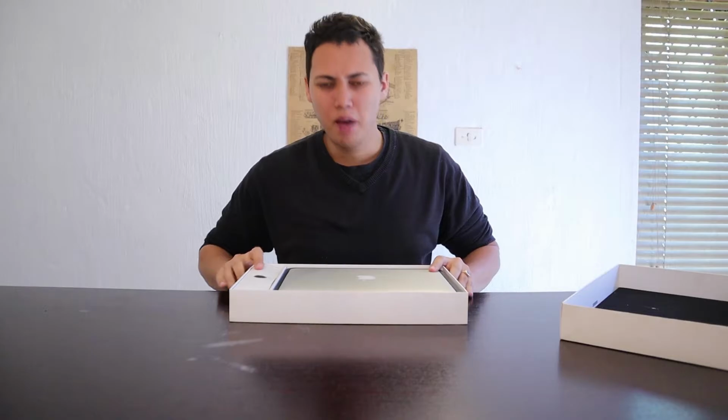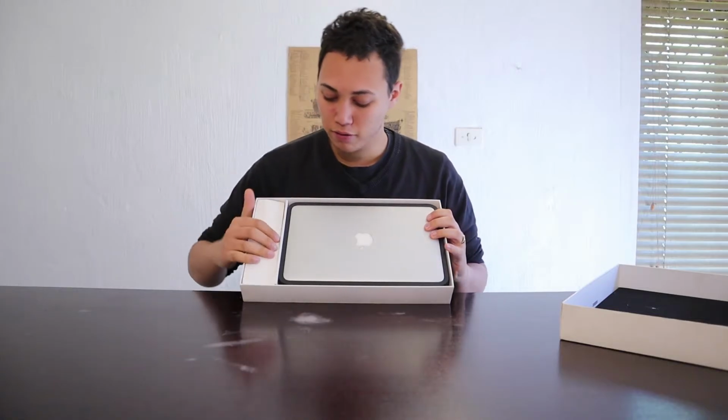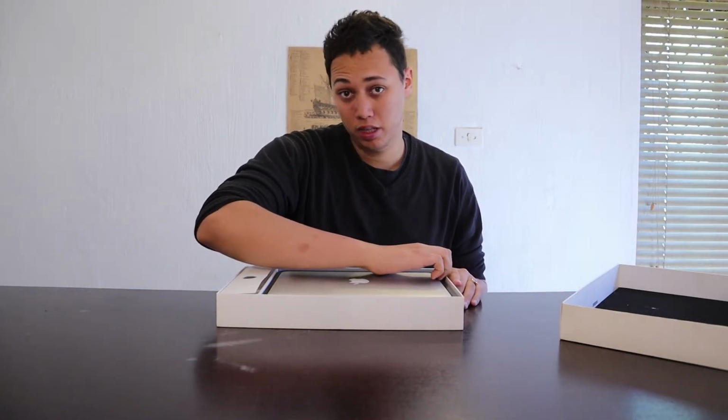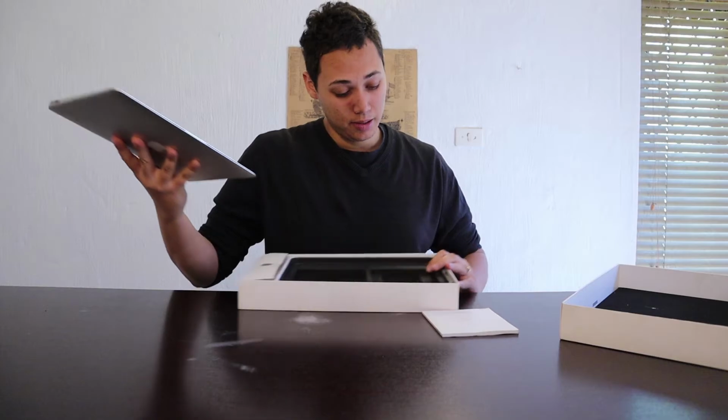How many of you guys actually keep your old computers as sort of mementos, you know? This thing was my first one, and I must say it handled quite well. Compared to a PC with an Intel Core i5, 4 gigabytes of RAM, this thing still held up, you know? It's still just as fast, even though it only had 2 gigabytes of RAM.